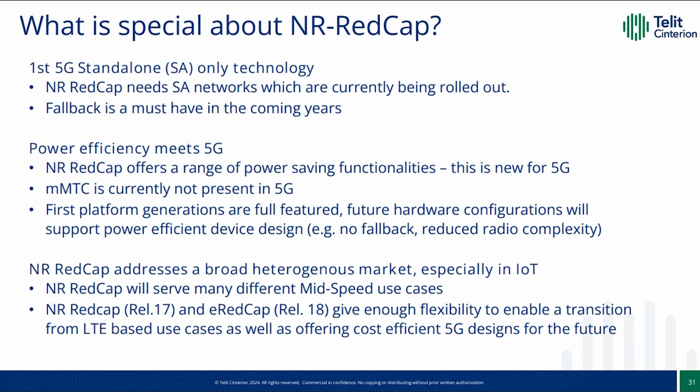The decision making, starting with a RedCap Release 17 with fallback, or maybe then adding RedCap for a different device category, is I think important. So the use cases really need to be mapped well to these technologies, and also, as outlined, it's important to really leverage the 5G options overall, because this smart new 5G toolbox is really the revolution of the 5G standard. And so that on the application side, of course, is very interesting for some applications.